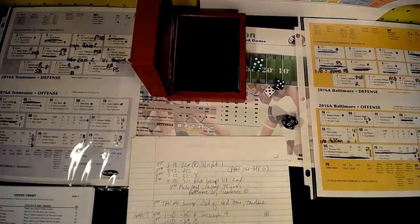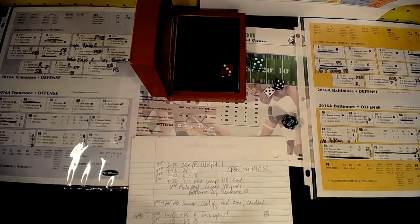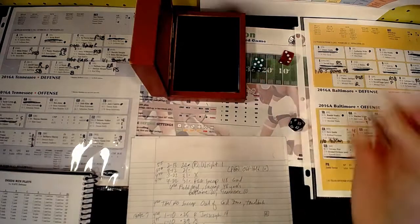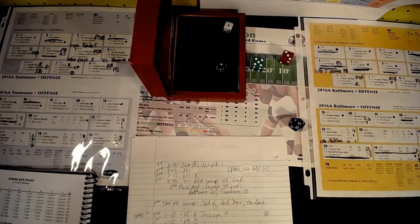So 3rd and 3 from the 32. And they're going to try and run inside with Henry. It'll be against safe. So let's see if they're getting a little conservative here. Let's see if they can pick this up with 1:20 left. Clock running here. And it's an 11. And Henry is an A. It's only a 1-yard gain.